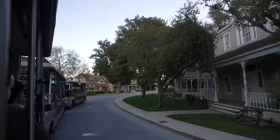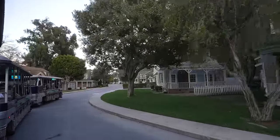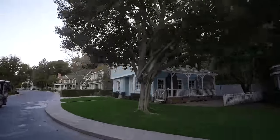The Bennett house is coming up on our right-hand side. It's that first light blue house that you're seeing. This is what it looks like on the TV series. Take a look at your screens.